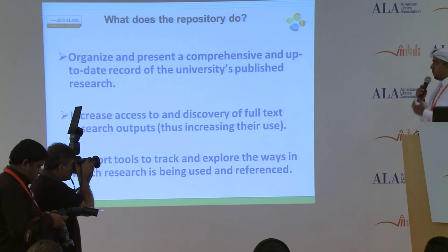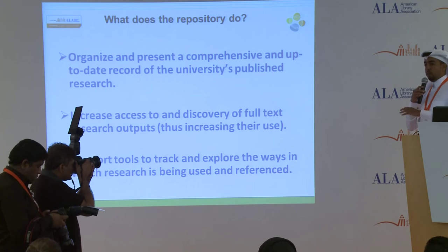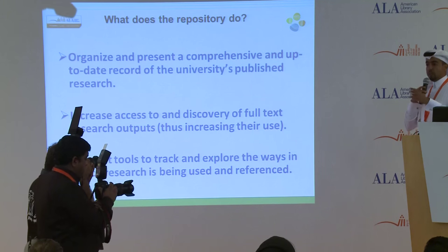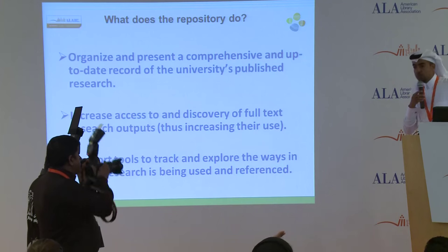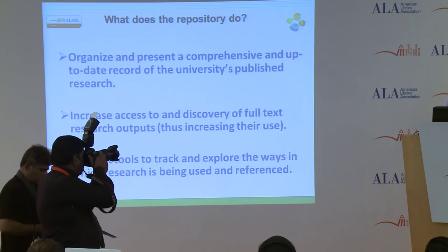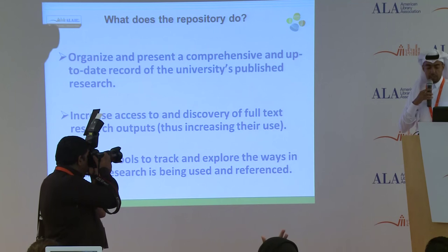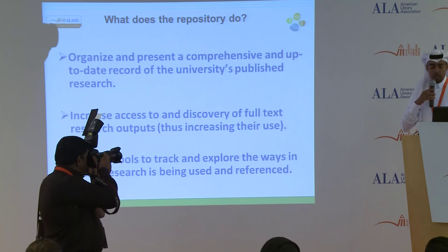So what we do in the repository, simply, we set up notifications and feeds with most of the sources, and we get all the data from these sources. Then we analyze it, and then we put it in the repository. We contact the authors as needed, and we will see that in the next slides, how we do it.